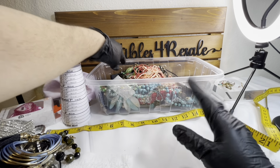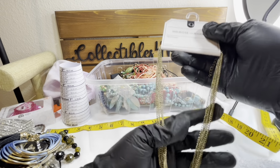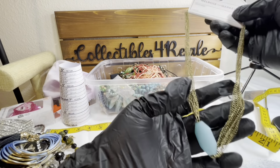Sorry if I'm going fast. I need to remember to slow down so that you guys can see it. I have been trying to work on that. I got some feedback about that, and I am trying to do better. I'm just in a hurry. I want to make sure that you guys get to see everything, and I got to stop for a second.